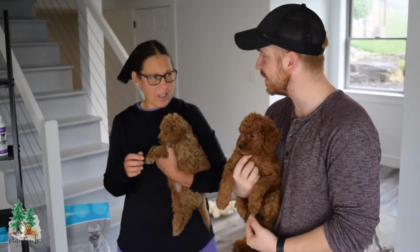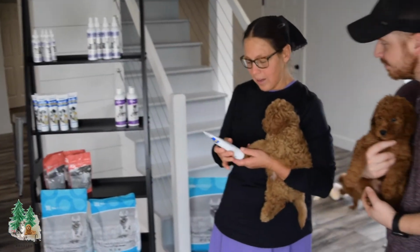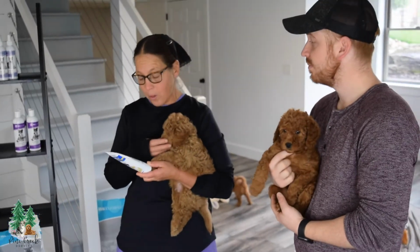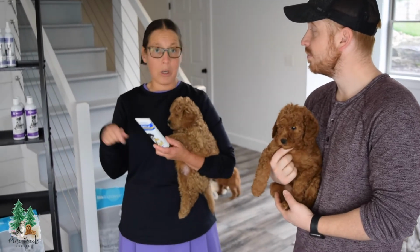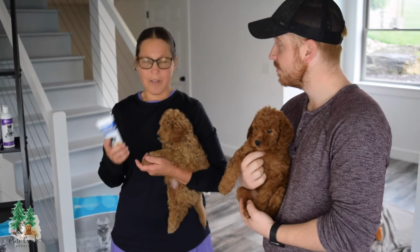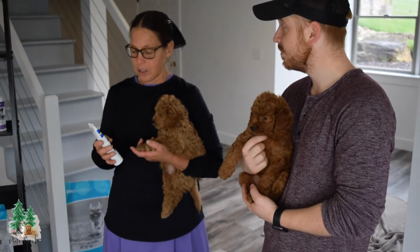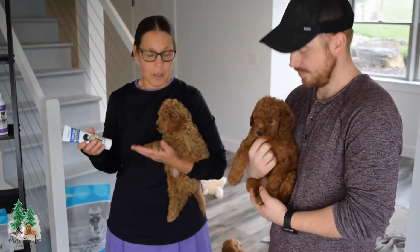It actually tells you on the back here how much they recommend in the directions. You can either put it directly into their mouth or put it on their food. If they're not eating their food very well, I recommend putting it on the food. They just love the taste of it, and it helps with their energy, and it's a great calorie thing if your puppy's not eating quite as much as you think it should.